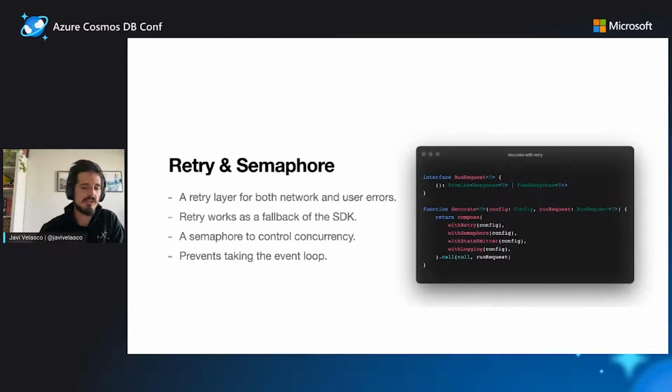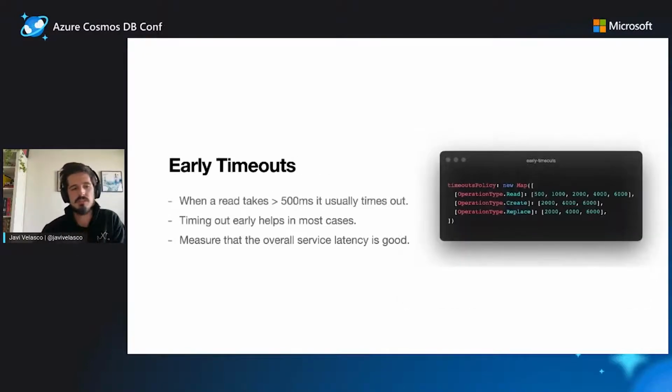there are more interesting things that we did to improve performance and reliability. In our experience, when we are reading a document and that is taking more than half a second, it usually times out. This has to do with the Cosmos gateway being too busy, and usually a simple retry is going to help in this case. We have seen it in our observability pipeline, many cases where a request took exactly the timeout that we have set plus 1 second backoff plus a few milliseconds. And this is precisely because the very first retry is going through correctly.